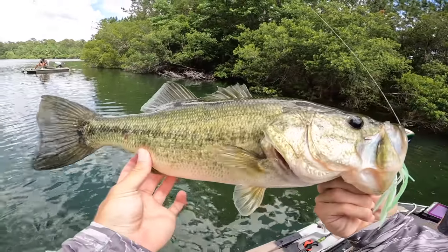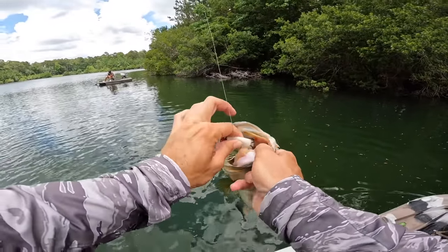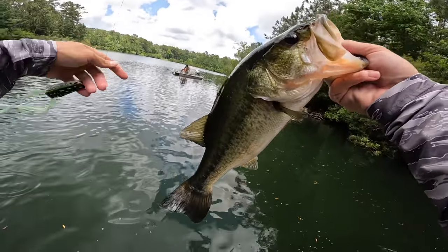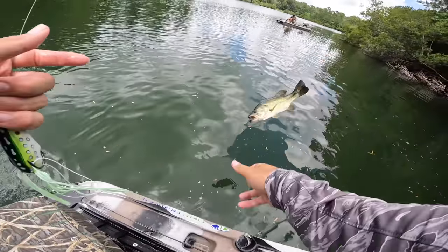Look how they're eating that thing. That's a good fish too, man. Every fish I've had on this. Oh, that's my favorite type of fishing. It gets me every time. It's a nice little fat guy.